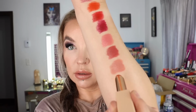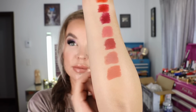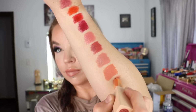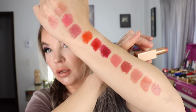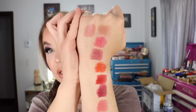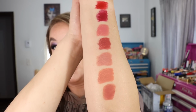And then we've got Kindness, which is another really good one. It's a warm nude. This one is the shade Kindness. And then lastly is the shade Inner Beauty, which is kind of a mid-tone rose color. So that one right there is Inner Beauty. And again, that's the packaging. Just really beautiful lipsticks. I'll be excited if she even extends the range more, because the formula again is so nice.